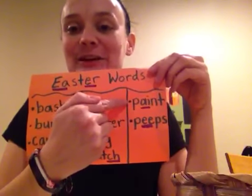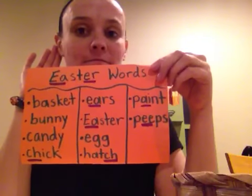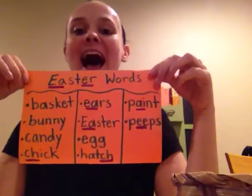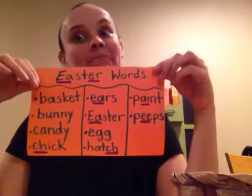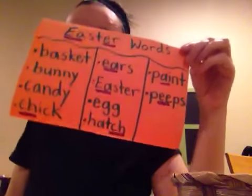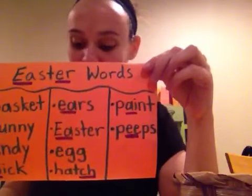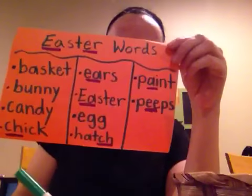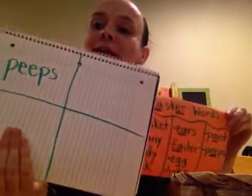All right, so it's either paint or peeps. What word do you think it is? All right, my last hint is I love to eat blank. You better put the right one in there. That'd be kind of gross and really dangerous. You can only eat one of these things. What can you eat? If you said peeps, you're right. Can you think of any rhyming words with peeps?